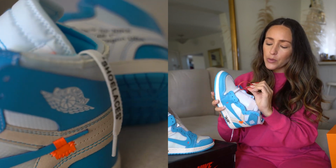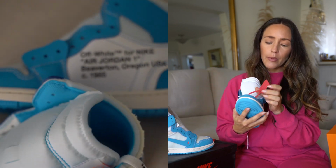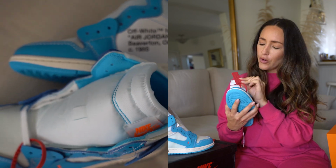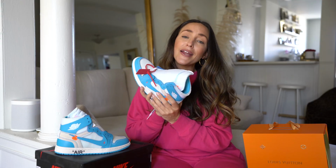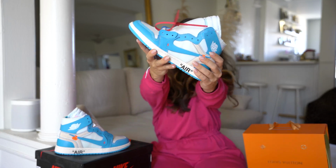I mean, it even comes with this tag that all the other ones have. I don't know about the color. I'm going to have to go back and look at the picture. It seems a little bit lighter from what I remember seeing. Again, I've never seen these in person before, so I don't have anything to compare it to, but all I know is that I love them and I'm really happy that they're going to live in my closet.